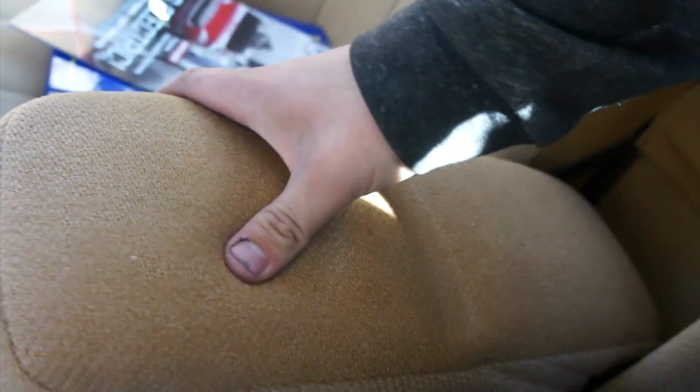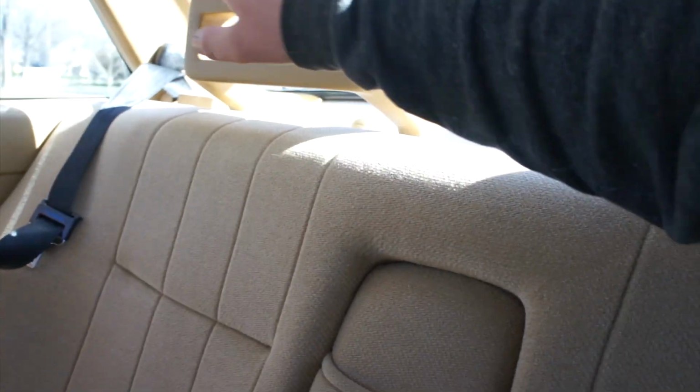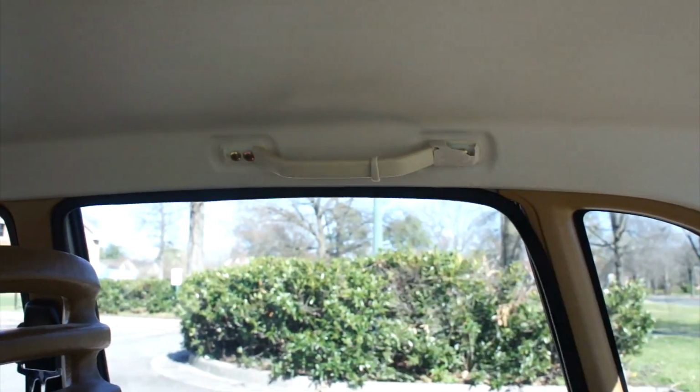In the middle, armrest right here, which is typical 90s car. It's a massive pillow. Back there, do have a little pass-through to the trunk. Unlike my Accord with its horrible one-piece folding back seat, this back seat just doesn't fold at all. But you have handles up top.